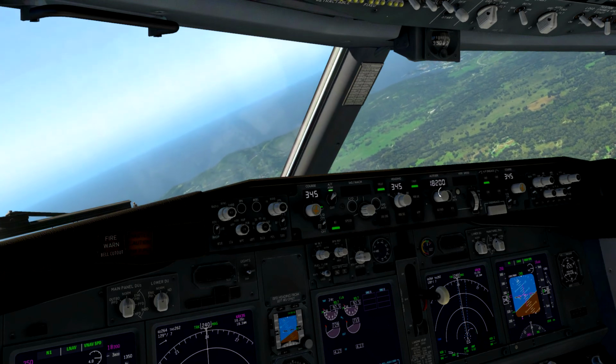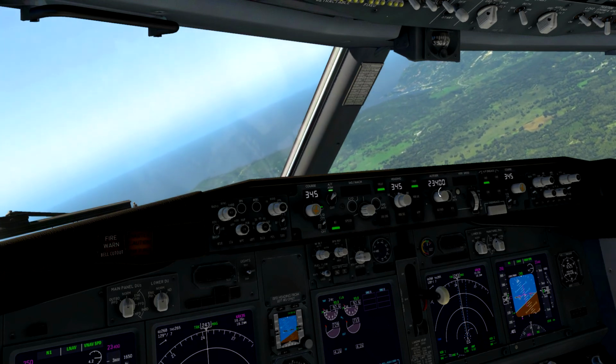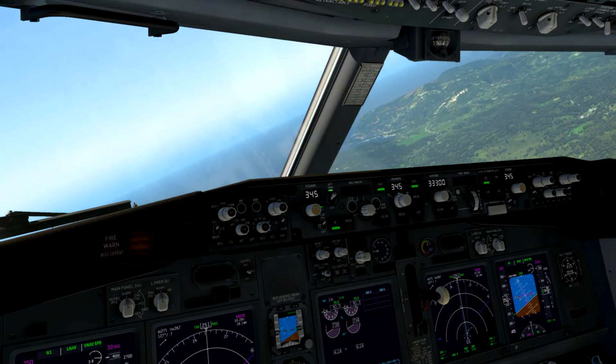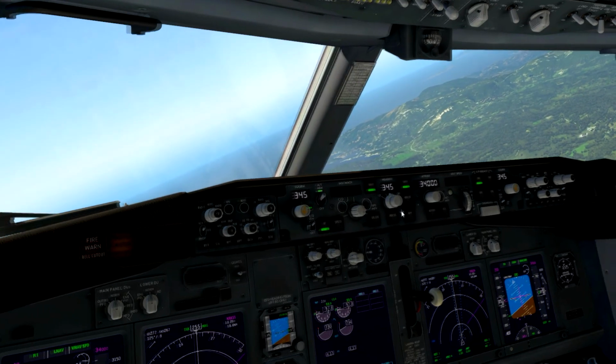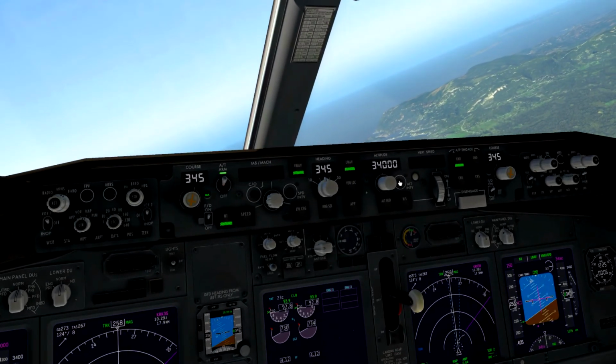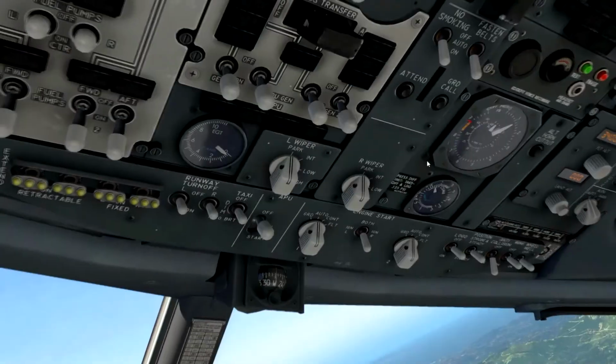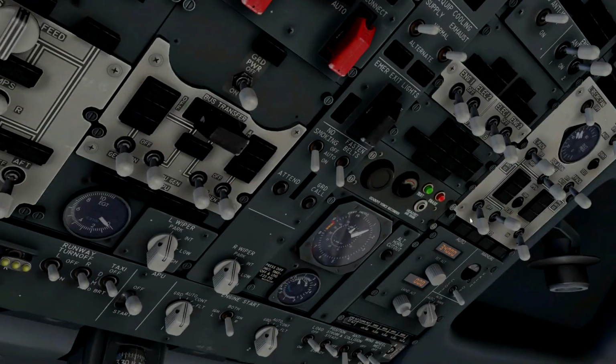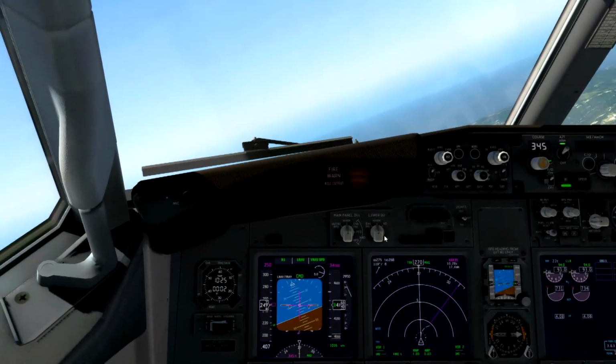Set cruise altitude. A million years of scrolling, come on. Here we go. Just spam that. Can release the cabin crew now. And all is well.